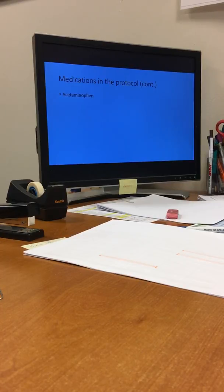The next medication in the protocol is acetaminophen or Tylenol. It is also an antipyretic and a non-narcotic analgesic. It reduces pain, it reduces fever. Its indication is fever or pain. Contraindications are allergy or hypersensitivity, or liver damage or disease, or esophageal varices. Its dosage is 15 milligrams per kilogram PO. Typical adult receive 325 to 1,000 milligrams with a maximum of 1,000 milligrams.